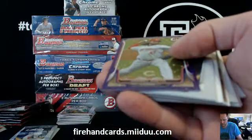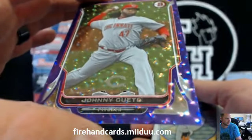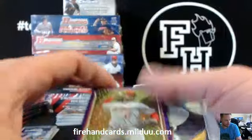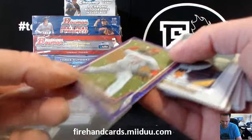Purple Ice, Johnny Cueto. Cincinnati Reds, Purple Ice, 10 out of 10. Uber SP. That's for Dylan J. 41 with Cincinnati.